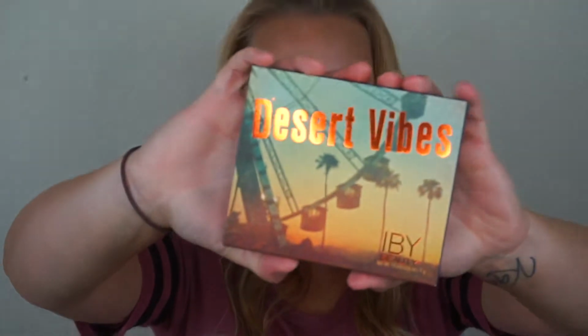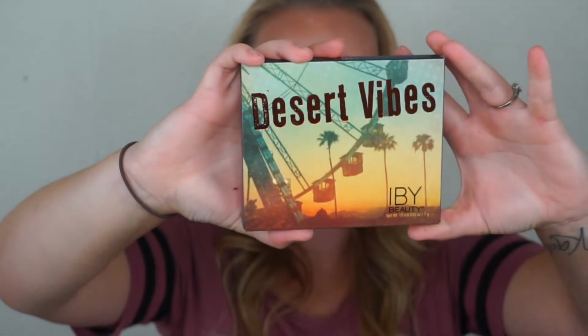Okay, you can really smell the lemongrass in it. So far it doesn't feel very exfoliating. It must be like a chemical exfoliator because it's a pretty thin consistency. Moving on to the most exciting part of the bag, I think pretty much for anyone. I got this IBY Beauty Desert Vibes 12 color eyeshadow palette. It looks like this, and this retails for $25.